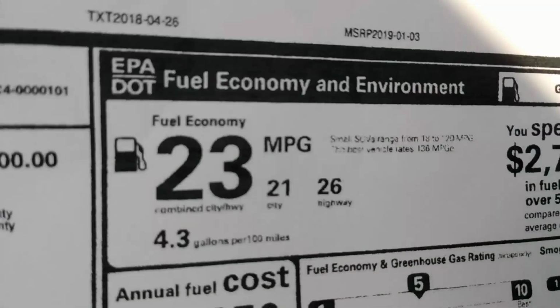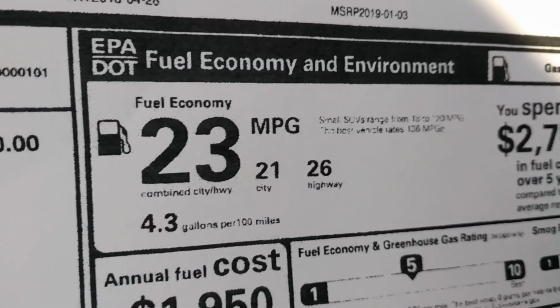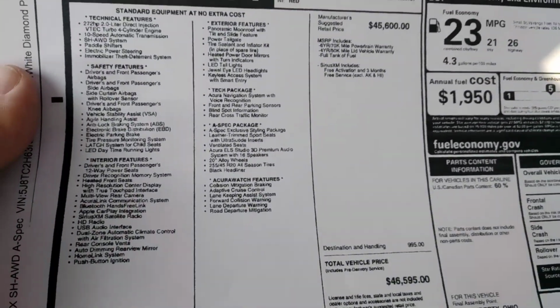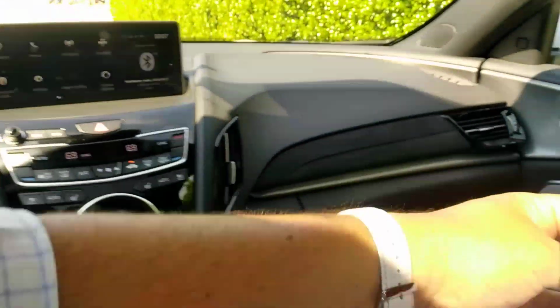Fuel economy, not great, but this is a performance vehicle. Think about it like that. You don't buy a luxury vehicle for fuel efficiency. Great stats, great spec, nice car. Let's drive it. All right, so this goes there.